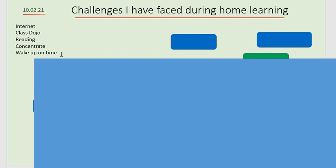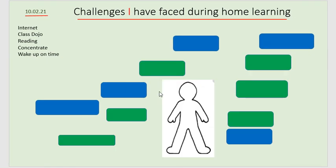Okay, Year 6, I'm sure you've got a big heap, a big pile of things that you have found challenging. But rightly so, I think it was Lewis who mentioned in our tutorial that one of the key words in our question is I. So I want to know what challenges you have faced during home learning. So we need to think about which of these that I've dumped over here are really personal to me. So for example, everybody has probably found Class Dojo really challenging. That's not really that personal to you. And I'm sure lots of people have found the internet really annoying and a challenge. That's probably not personal to you. So you're going to have to think really deeply now about your personal challenges, not what's a challenge to everybody else, what's been a challenge to you.